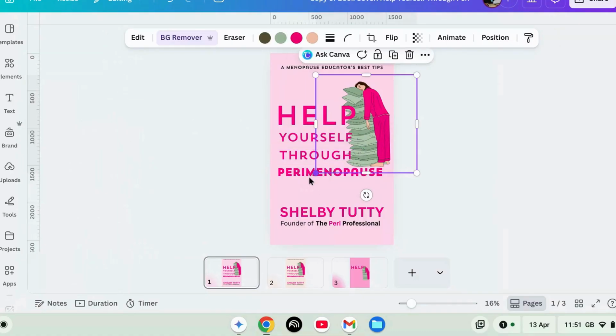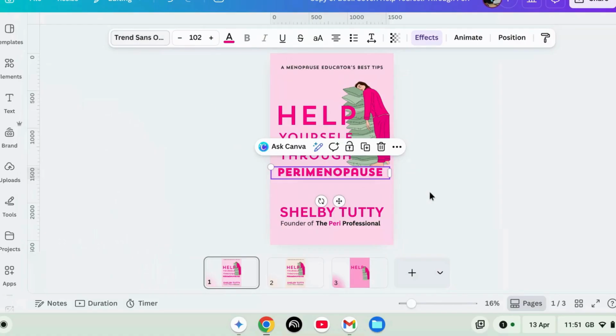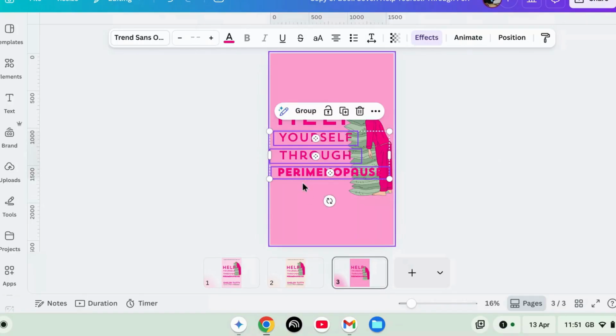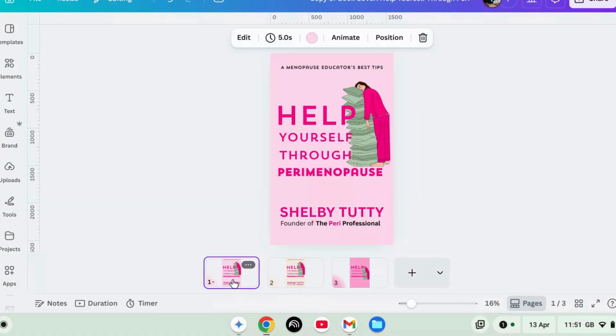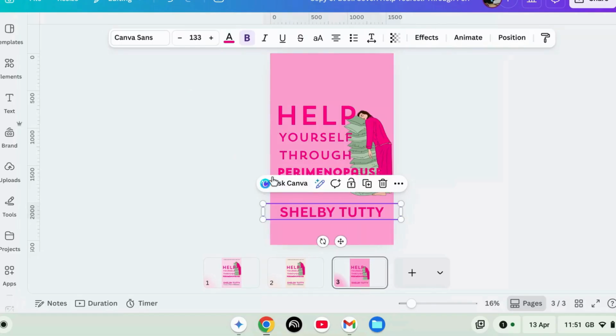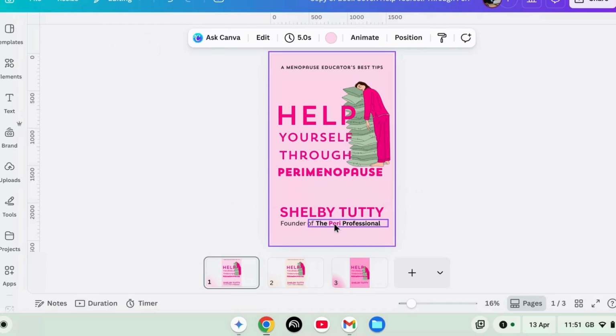So is that. And so is that. So let's add those in. I'm whizzing through this because you know how to change fonts and stuff already. And then I think for Shelby's name, I used Canva Sans because I tried the various different Trend Sans ones. They didn't really work. And this bit is Canva Sans as well.